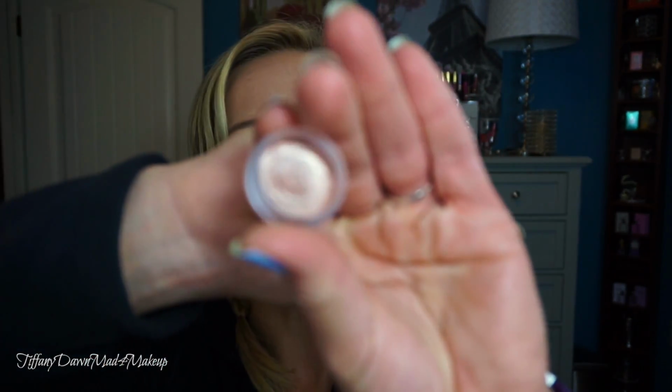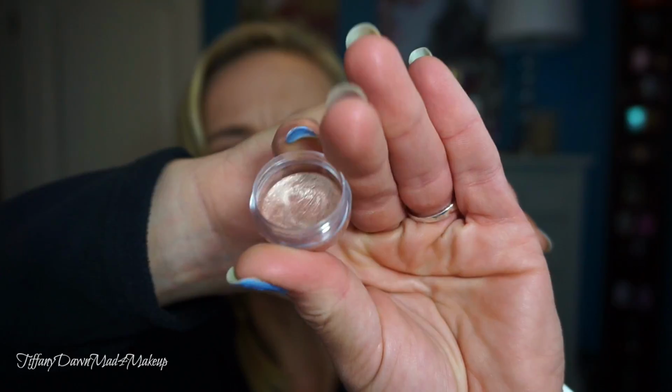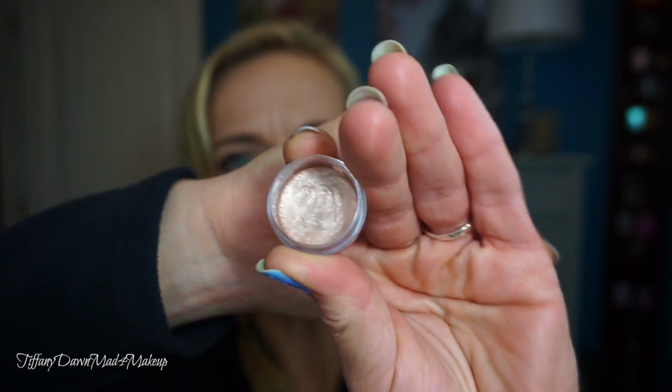So let me show you how these samples come. When you get it, they're glued. There's glue up here, but I've already popped it off to take a little peek at it. So this is the Giorgio Armani. This is the Chanel Illusion Day Ombre Luminous Eyeshadow in 97 Moon. So there's what the little sample looks like when you get it. It's just a little pot and it has the eyeshadow in it.